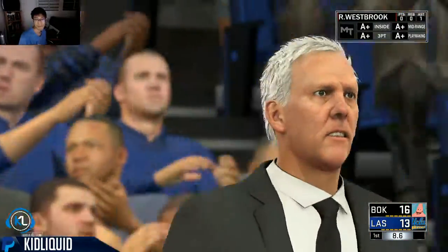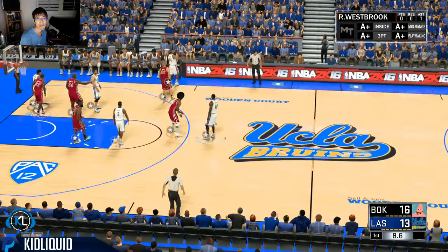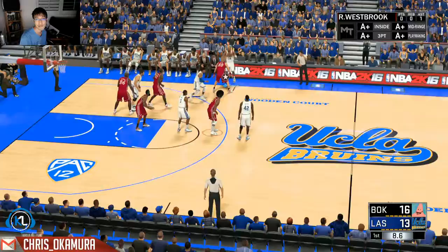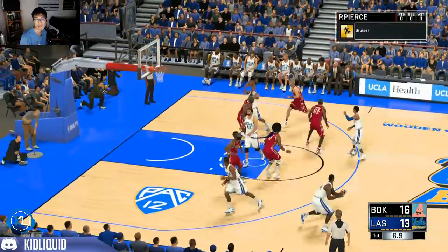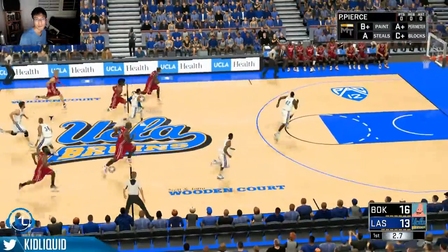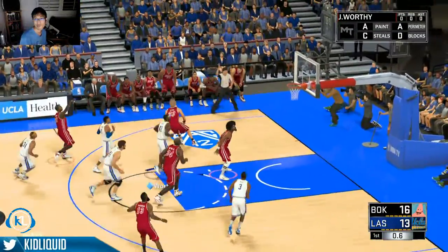Yeah, not afraid of the physical play, but he still needs to stay under control. Yeah, he obviously was not under control right there. Not much doubt he was going to get whistled for the over-the-back call. Stolen by Bird. From deep, Johnson.